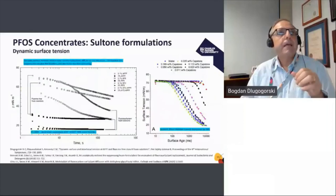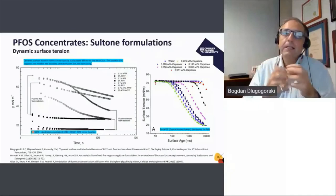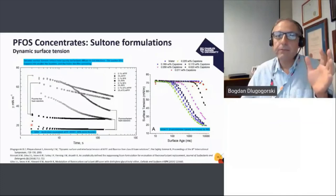And one more thing that I want to mention here is that the 3M formulations were so good because the dynamic surface tension dropped down very quickly. When you're mixing foams, it's important that the surfactants transfer to the new interface very quickly, within a second. And 3M surfactants did that. Within a second, the surface tension dropped from about 70 for water to about 16 for a well-stabilized interface.